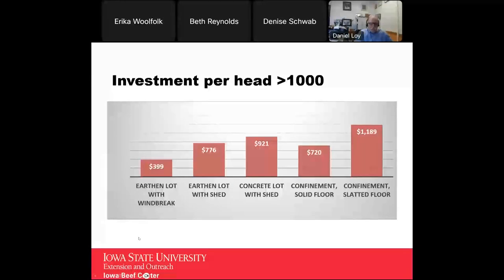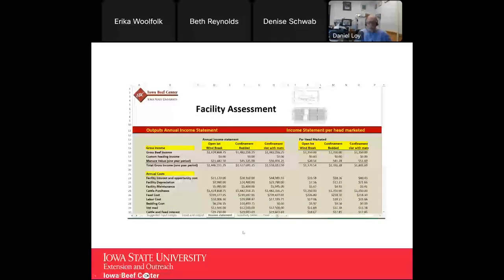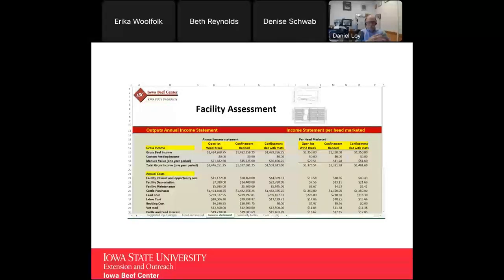So these were our initial investment, or what it would cost at that time. And this was based on surveys of contractors. Basically a new dirt lot with just a windbreak was about $400 per head. A shed almost doubled that cost. We looked at the concrete lot with the shed was about $900 per head space, $700 for the solid floor confinement. And I think that's one of the reasons that was so popular at that time, and about $1,200 for the slatted floor confinement. But as I mentioned, those numbers are likely out of date.